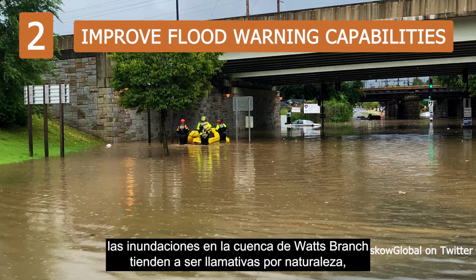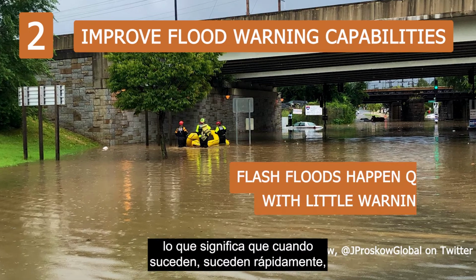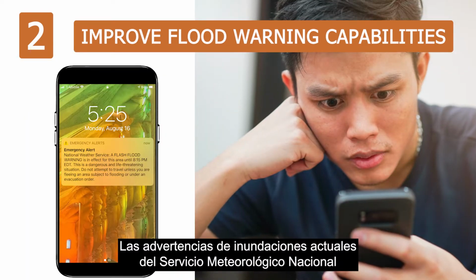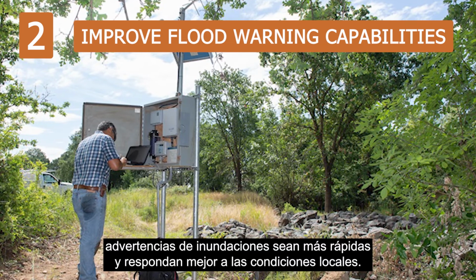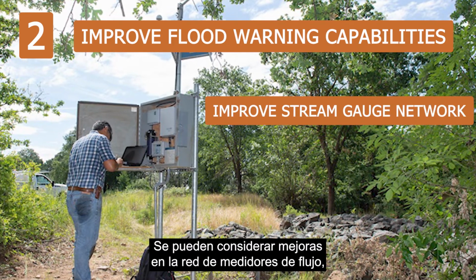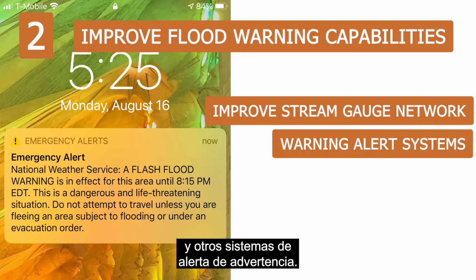Flooding in the Watts Branch watershed tends to be flashy in nature, meaning that when it happens, it happens quickly, with little warning time. Current National Weather Service flood warnings transmitted to mobile devices and through radio and other media cover large regions. Improvements could make flood warnings faster and more responsive to local conditions. Improvements to the stream gauge network can be considered, as well as other warning alert systems.